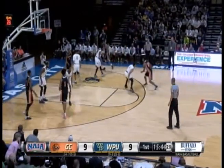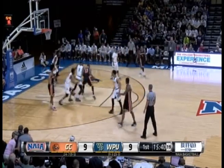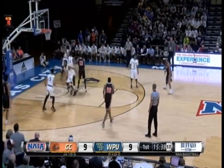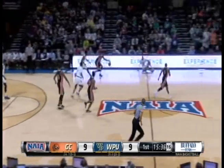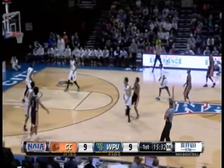Stewart, top of the key. Crossover. Kicks it to Coffey. Coffey's going to go to the paint. Loses control. Gets it back. Loose on the deck. Fight for it. And Georgetown, Kentucky keeps it. Stewart just keeps it in.